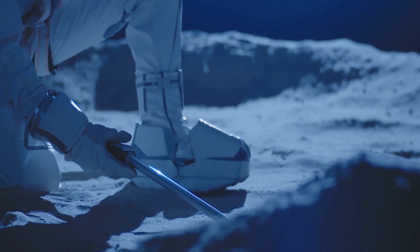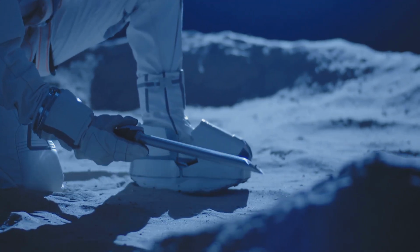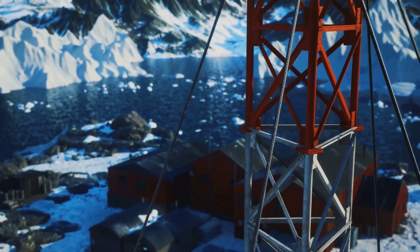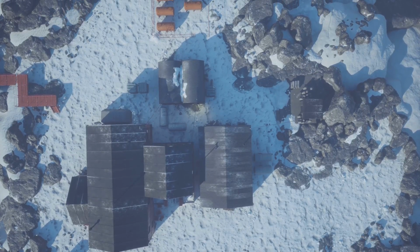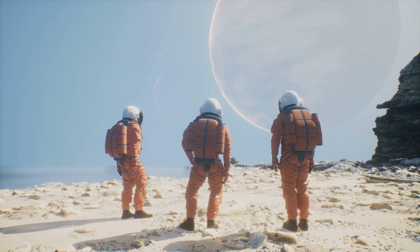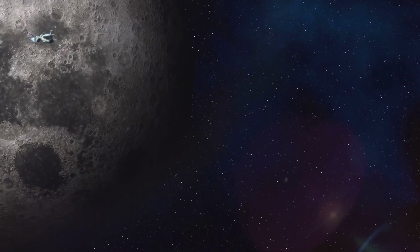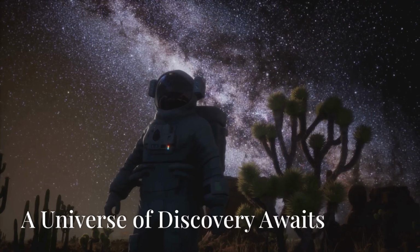Its resources could support future missions, reducing the need to transport from Earth. Studying Proteus could inform technologies for exploring other icy worlds. The challenges of the outer solar system will drive innovation and push human ingenuity. Proteus is a gateway to a new era of exploration, symbolizing humanity's spirit of discovery.